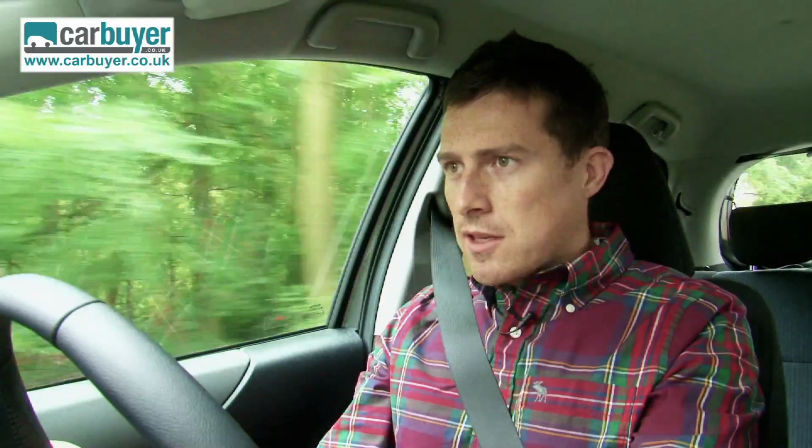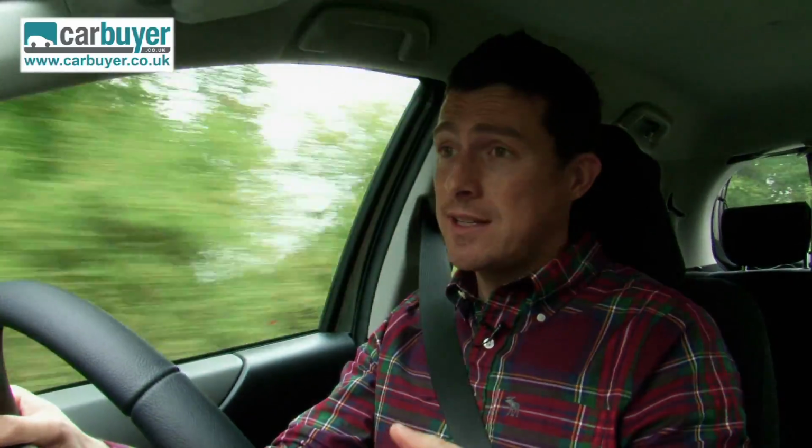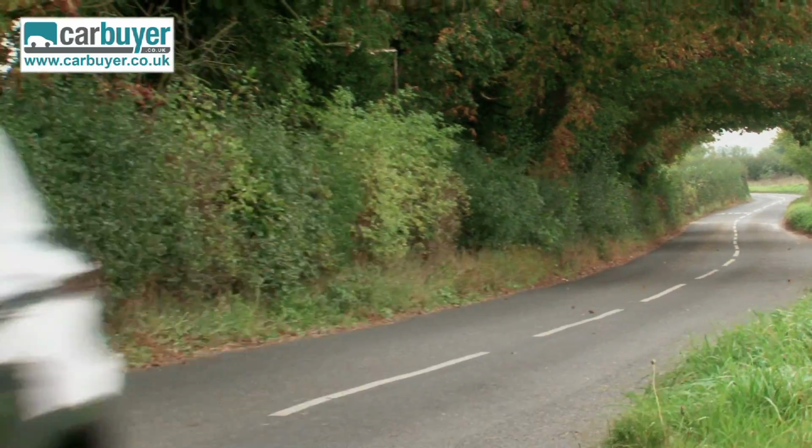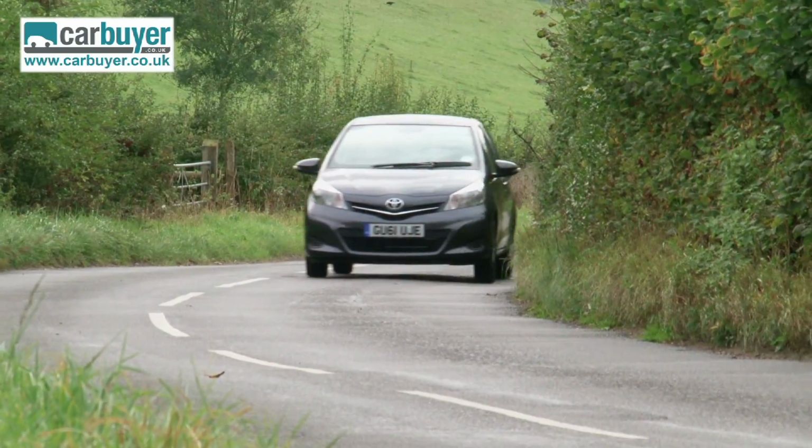On longer journeys, the Yaris's comfy seats prevent you getting backache, and the cabin is well insulated from road and wind noise. However, there is a problem though, because this car is fitted with the 1-litre 3-cylinder engine, and at higher speeds it does kind of make a bit of a loud thrummy sound. What's more, it's not particularly quick.